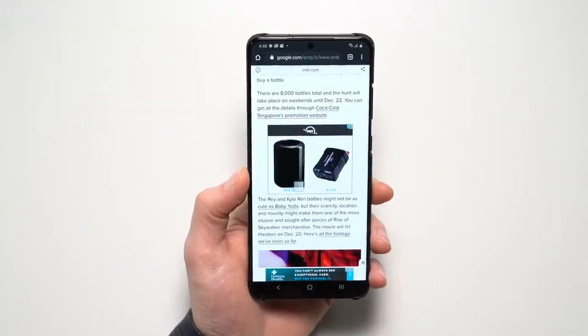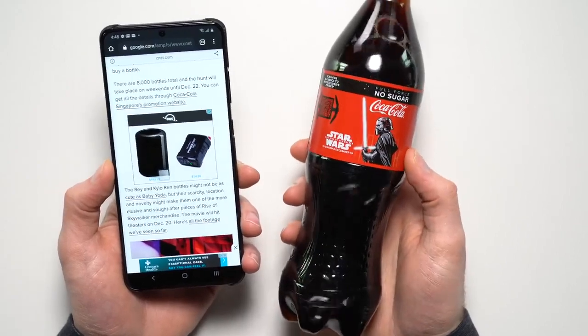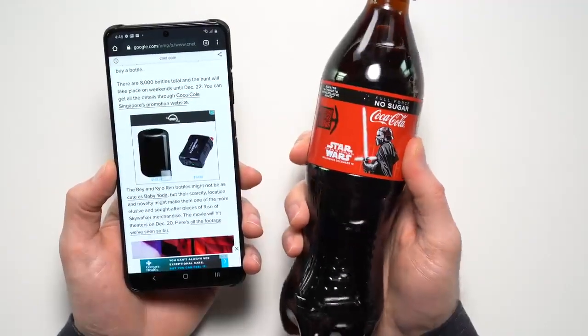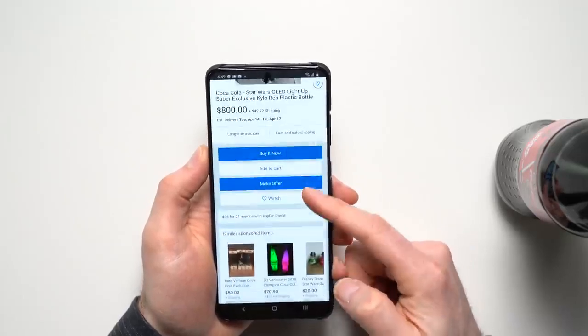Two things going for them. Not only are these bottles limited and collectible for Coca-Cola fans, but they're also limited and collectible for Star Wars fans and tech fans. For me, this is the very first piece of consumable OLED tech that I've ever owned or seen for that matter. Wrapped in plastic, this is on eBay for $800.